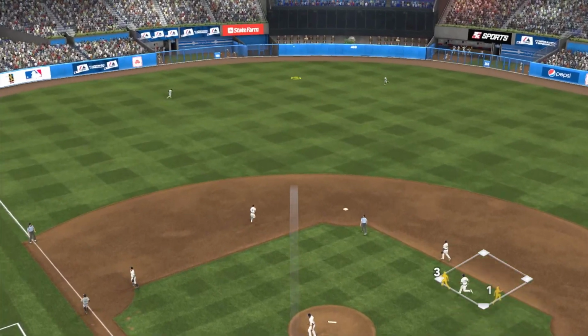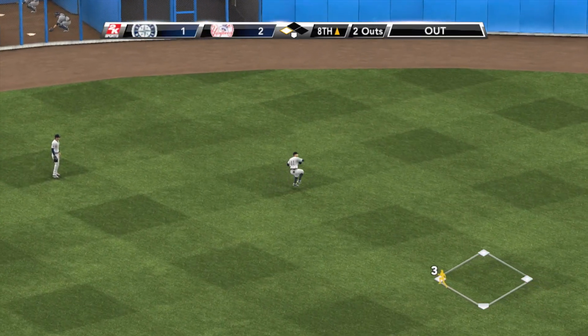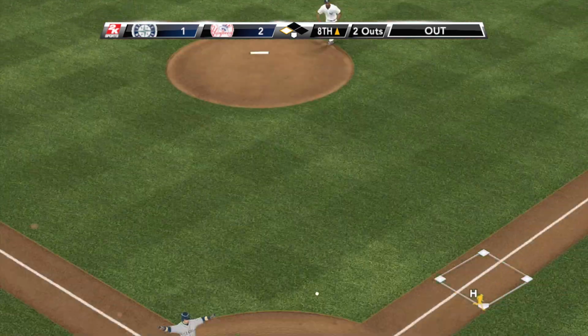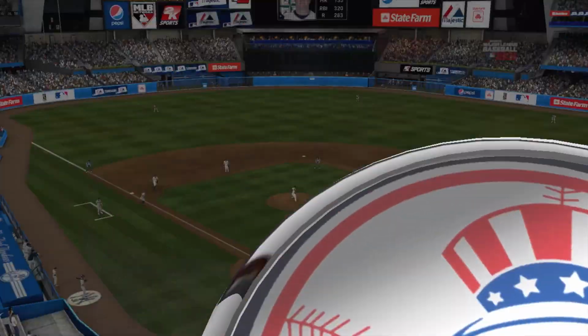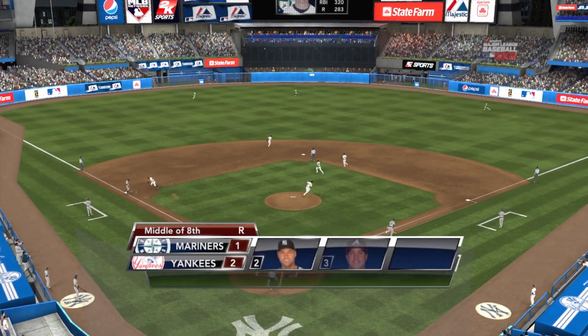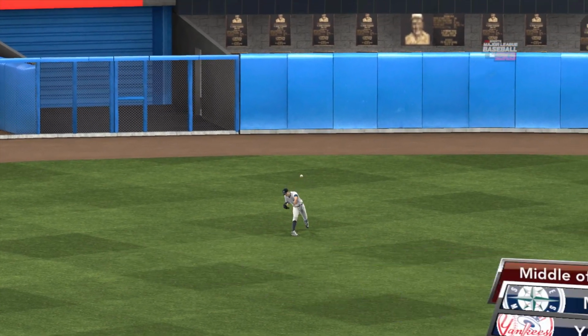Oh, what a drive. He smashed it. The dive and the spectacular play. And the throw. And they tag him close at home. He wanted that run. He didn't get it. Only 5 pitches to get out of that inning. That'll rest your arm. Yankees maintaining their advantage. Number 2 hole set to get things started.